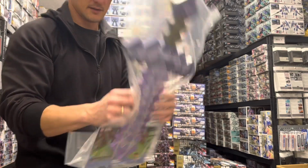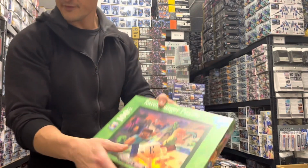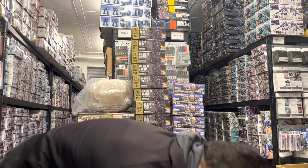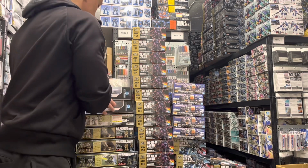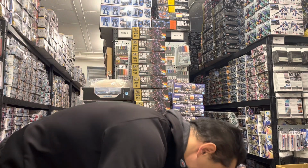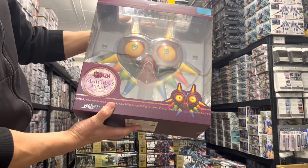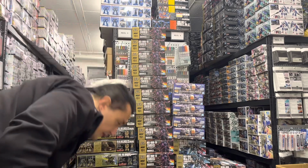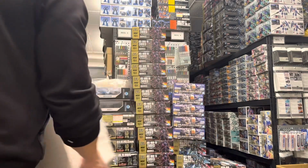Minecraft sword? Minecraft possum? 100 pieces? We have two pieces, Robin and Nightwing. Two more boxes down here. This one. Yeah, look at this. Majora's Mask from Zelda. Isn't this? Yeah, The Legend of Zelda. And I do believe it's two pieces. Yeah, I have two pieces of that down here. One for Norway, I think, and one for Denmark.